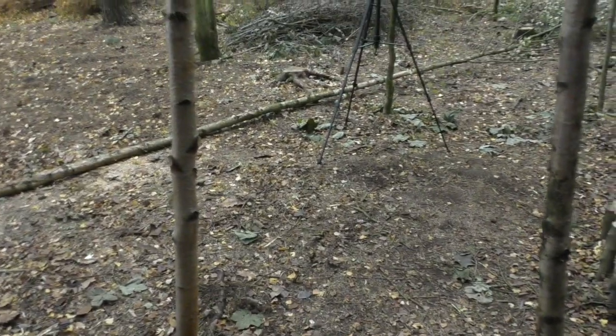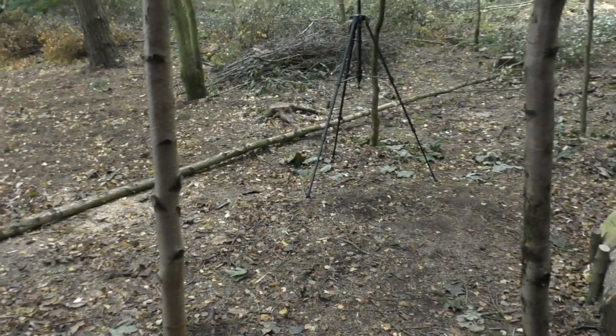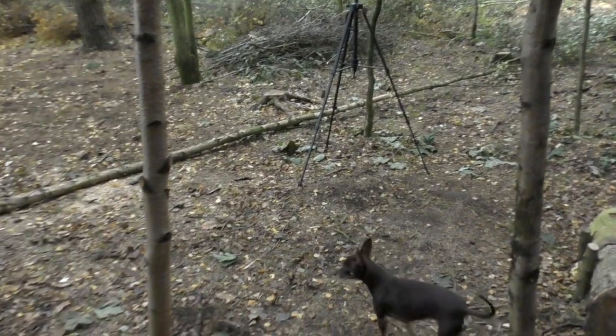It's like one of them outdoor garden things. My pal's got a spare one, so I'm going to knock that up and then see how that works later on.